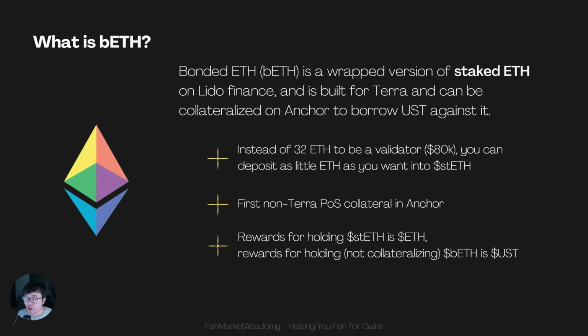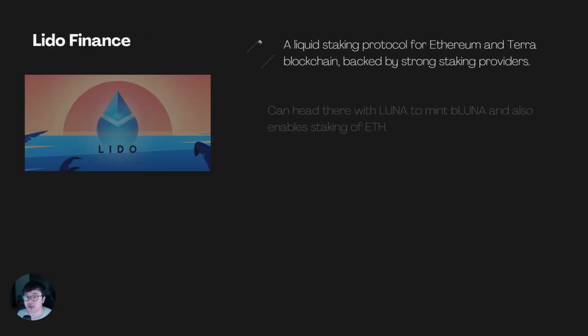But if you are holding it in Terra because you bonded it into bETH, you will actually not be earning it in Ethereum, you'll be earning it in UST because they will be selling the Ethereum for UST. So that's good for people who want to be a bit more risk off, where they want more UST instead of more Ethereum. And it's also good for Luna's price because more UST equals more demand for UST.